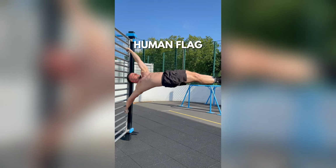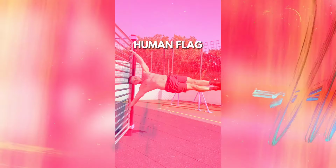Okay, now we have human flag. Again, for me, D tier. Look, I don't really know much about the elements and how good they are for muscle development, but if we are speaking about getting that hypertrophy, I don't think elements are gonna get you there. You really need some reps there, not just holds. So for me, D tier.